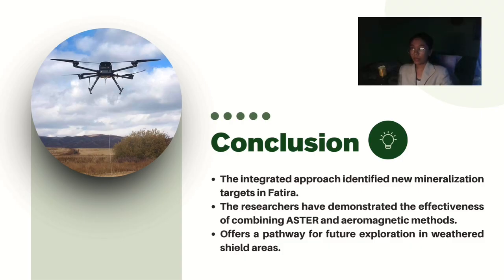So, by looking at the results obtained by the researchers, we can say that by combining deep, or the magnetic, and surface, like the ASTER indicators, we can reduce the chance of missing blind targets, which is great. Additionally, for the cost effectiveness, satellite and airborne surveys cover large areas quickly, lowering the field time and expenses.